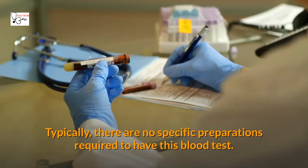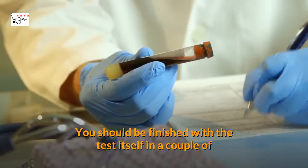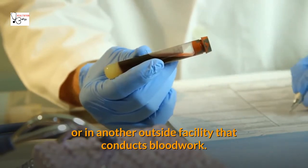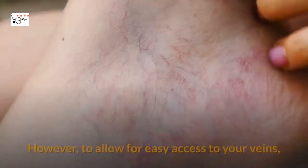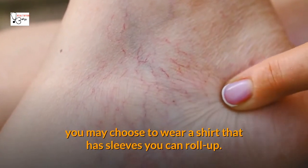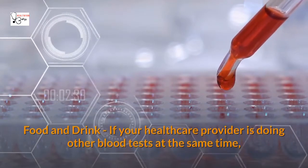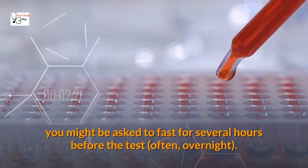Typically, there are no specific preparations required to have this blood test. You should be finished with the test itself in a couple of minutes. The test may take place in your doctor's office or in another outside facility that conducts blood work. For clothing, you can wear your usual attire. However, to allow for easy access to your veins, you may choose to wear a shirt that has sleeves you can roll up. Food and drink: if your healthcare provider is doing other blood tests at the same time, you might be asked to fast for several hours before the test, often overnight.